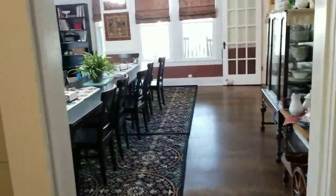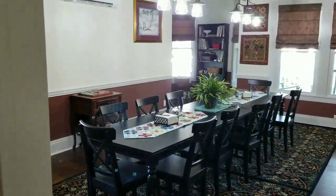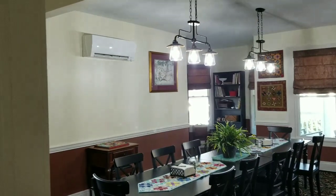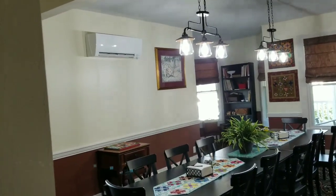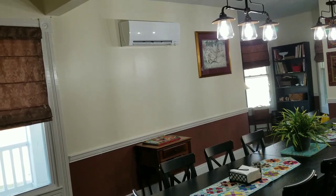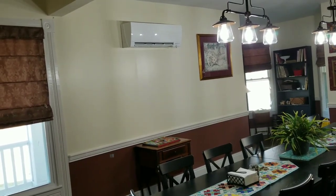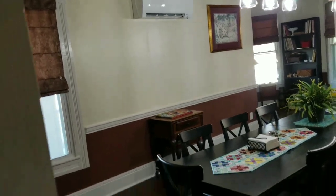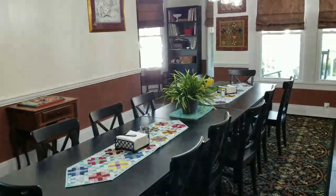If we come through the hen den, we're back towards the front door, and this is the dining room where we have seating for 12 at the 14-foot table. We've added new lights into the ceiling, and the heating and cooling on this ground floor is done by the split units you see in the walls. There's one in the dining room, one in the sewing room, and one in the kitchen to keep the ground floor toasty in the winter and cool in the summer.